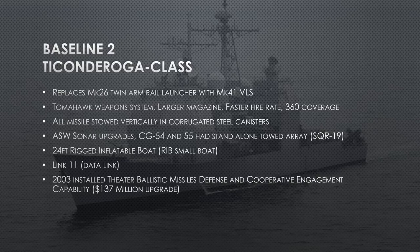They finally upgraded to Link 11 data link. This is a very good communication link that links all the fire control systems and sensors to every ship in the fleet together. Just an improvement there. And in 2003, baseline 2 Ticonderoga classes are going to get installed the Theater Ballistic Missile Defense and Cooperative Engagement Capability. This is a $137 million upgrade per vessel. And this is really what Aegis was envisioning in the beginning.